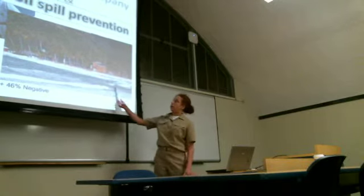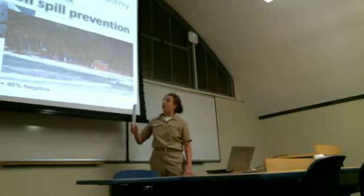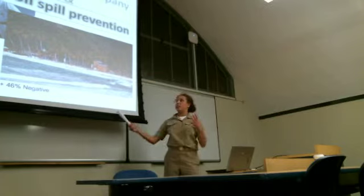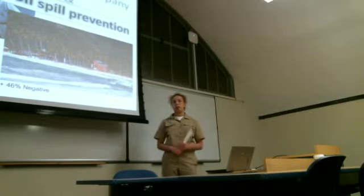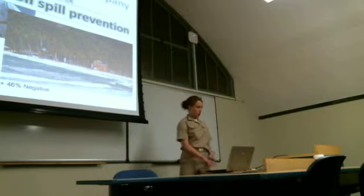And these 2 pictures are actually pictures off their website. So these are the images that they want to promote, and right now it's not what they're promoting.